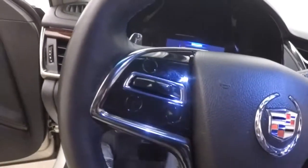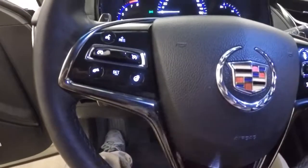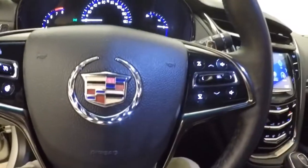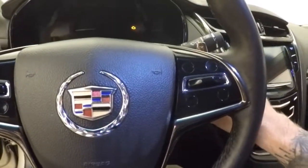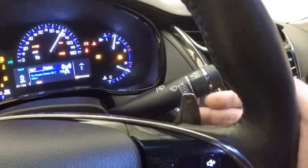All your controls are on the door. This has a Bose audio system. Power seats. You have your cruise control, Bluetooth, stereo, and information and menu buttons on the steering wheel. When you're in manual mode, you have your shifting up paddle and your downshifting paddle.